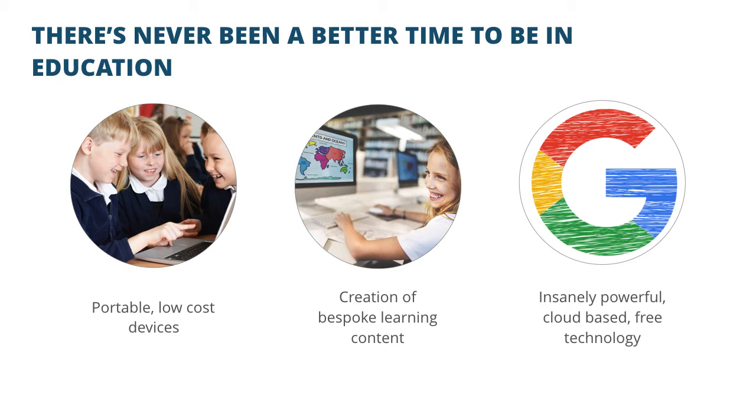But if you're bringing devices in, if you're buying these things, if you've got lots of iPads or tablets or laptops, then don't just use them for internet browsing. Don't just use them to complete work. Change what you're doing with them. And this brings us on to the second point. You can create bespoke learning content or experiences.